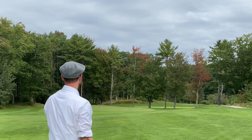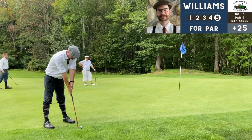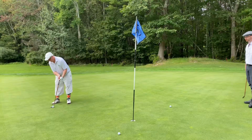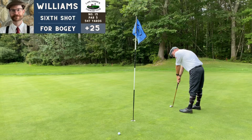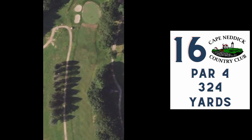A good contact there. And from my vantage point, it looked like it went further than I wanted, but when I got up to the ball, I realized that was a pretty good shot. It's kind of a poor attempt there at the par putt, but happy to be on the green. Nice putt. And Jack is just lighting it up with the putter. Nice ball. Fortunately, left a little bit of his magic behind for me to hit that bogey putt.